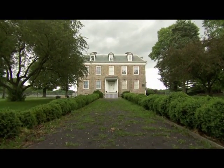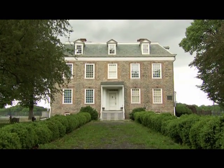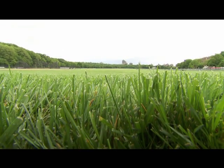Behind me is the house of the Van Cortlandt family. It's the oldest building in the entire Bronx, and George Washington really did sleep there a couple times. This is called the parade ground because George Washington brought his troops here. Now it's beautiful green grass.